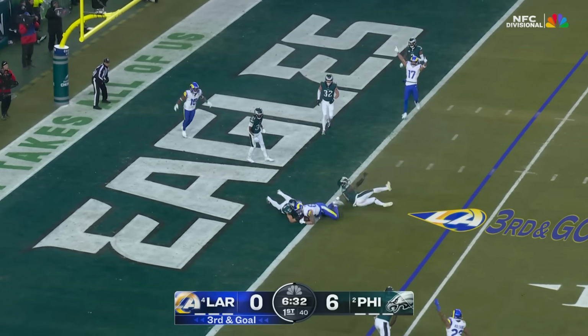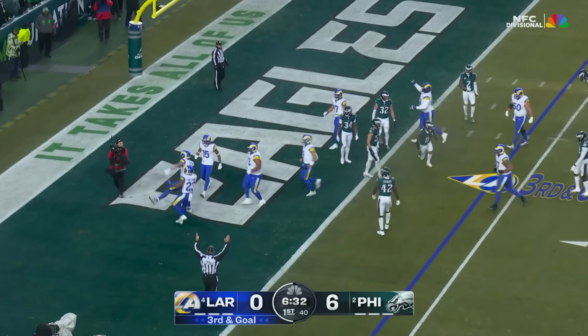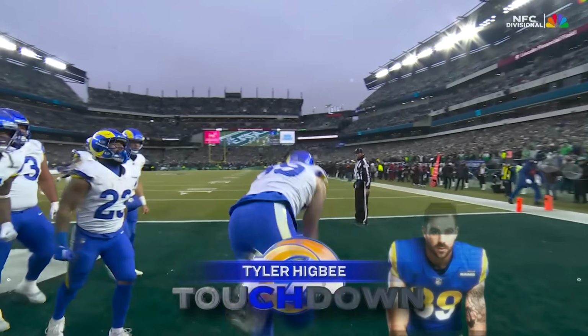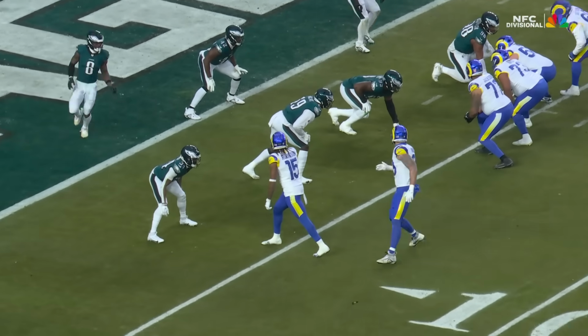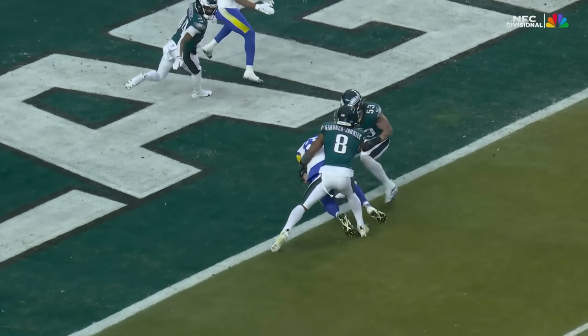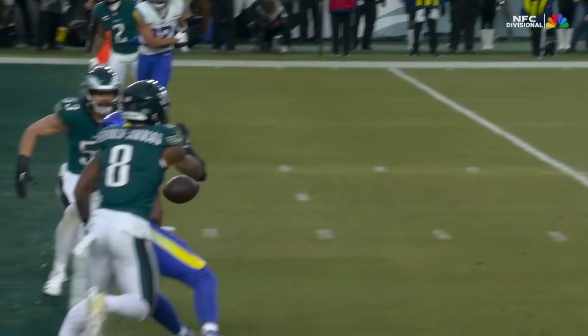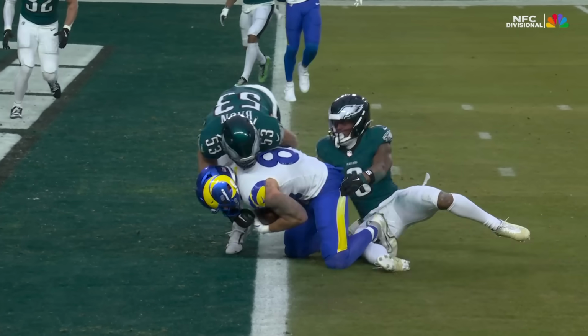Stafford fires in traffic and is caught by Higbee for the touchdown. And they have been moving some safeties and corners around with Higbee because he had such an influence on that game last week. But if you watch Matthew Stafford, you'll see him almost like a baseball pitcher. He went from way high to low.